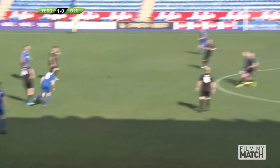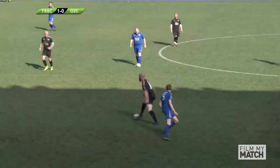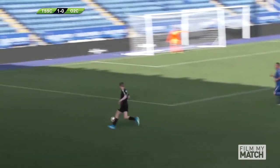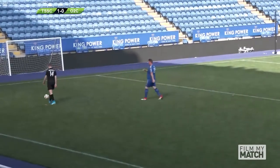The ball's gone a long way through. Richards clears. Now Vale just gets the better. Sends it forward, finds Humphreys on the left, who's gone offside, gone too early. Shows his disappointment there.